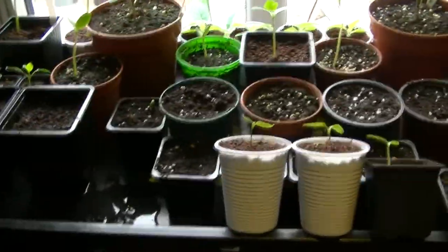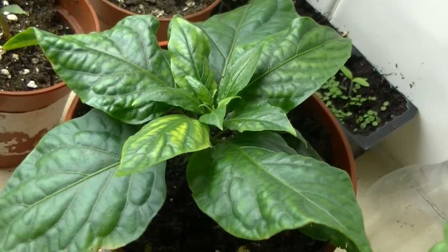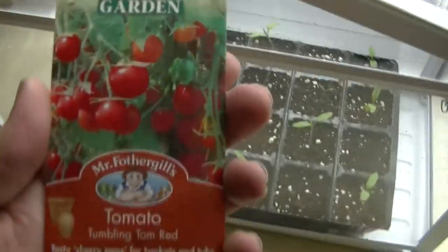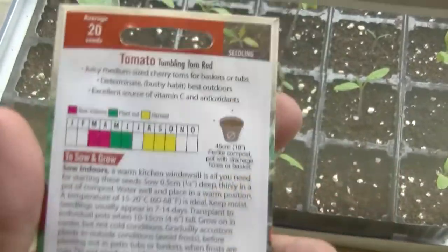So that's about it at the moment. Just have a quick look in the next one, which is my basil, doing quite well. This is my bhut jolokia, my ghost chilli, with two banana peppers at the back again. And in my little greenhouse, we have the tumbling Tom tomatoes, which I plan to put in hanging baskets this year.